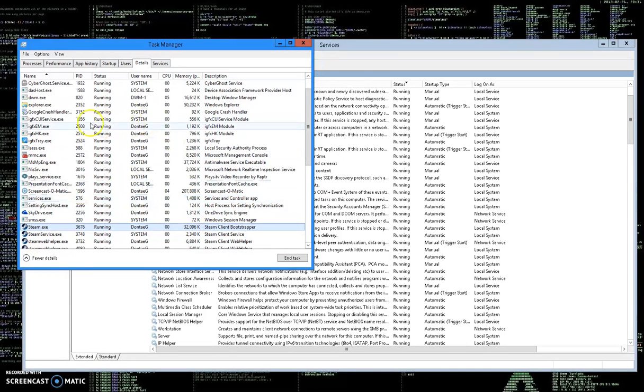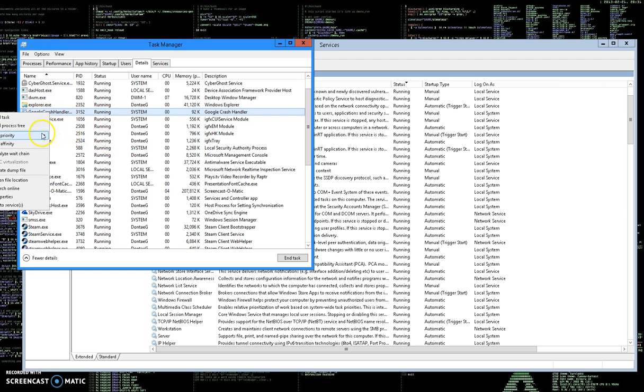So as you can see, things like Google Crash Handler I don't want to use, so I can set that priority to really low, which it already is, or I can right-click it and click End Task or End Process Tree. Process Tree is just, if you have multiple things open of the same program, it'll close all of those windows. So that's another way to make your PC run a little bit faster.